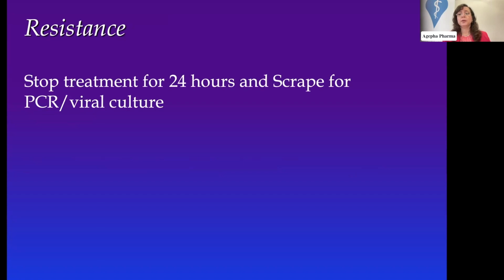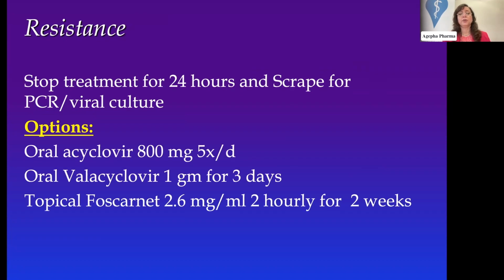You stop your treatment for 24 hours and do some scraping and debriding of the area of the ulcer and send for PCR or even viral culture. Your options will be these only. You will use oral acyclovir in high dose, 800 five times a day, oral valacyclovir 1 gram for 3 days, or even some people use 2 grams. And topical foscarnet, which can be used up to 2 hourly for 2 weeks.